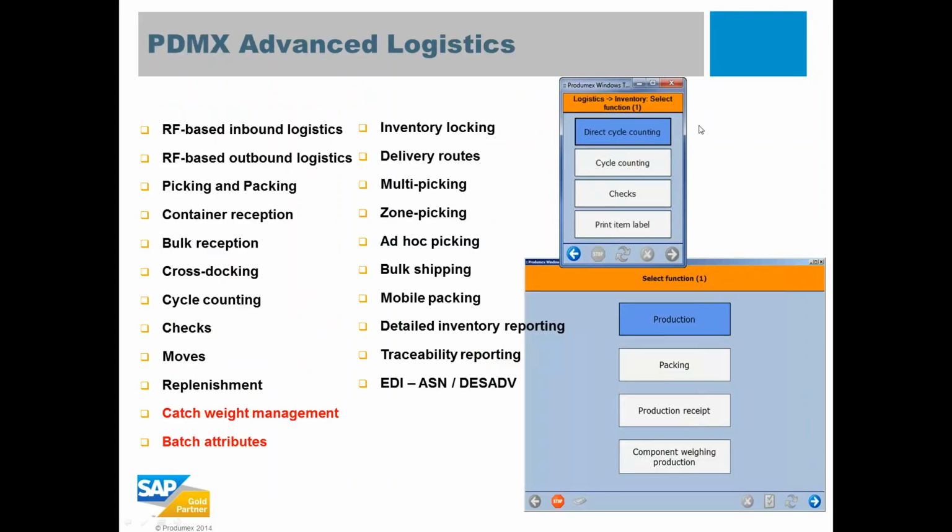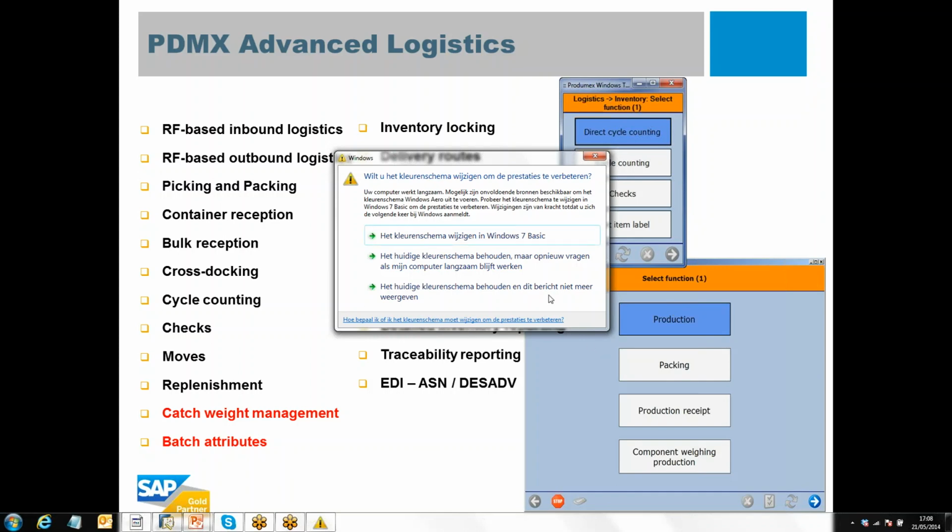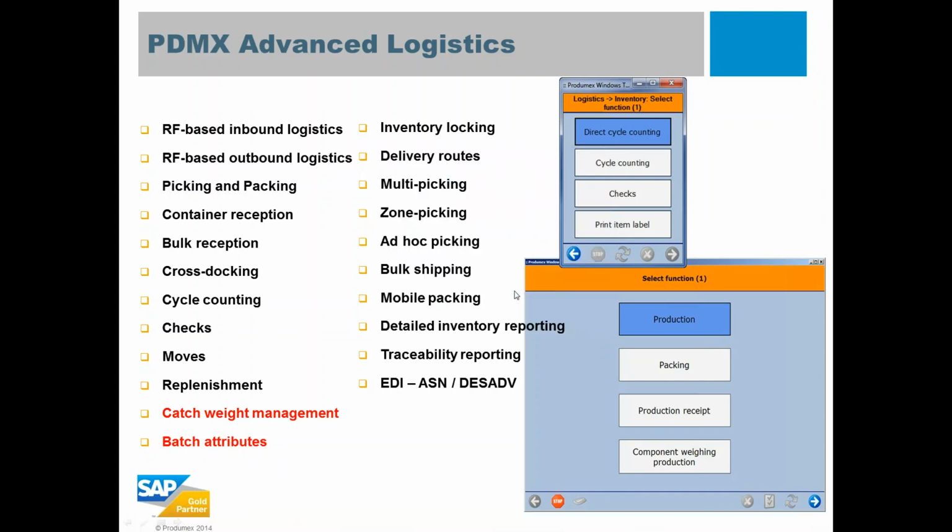Real quickly, the PDMX Advanced Logistics, really we have all the functionality that almost any company within the Business One market would want. And of course, obviously the new pieces we'll talk about today are catch weight and some of the batch attributes. Here are two screenshots of, let me just pause for a minute, we're going to welcome Andres.